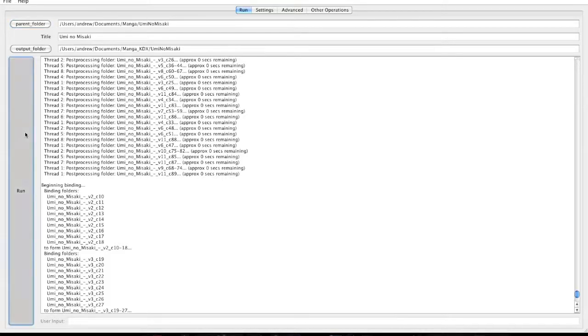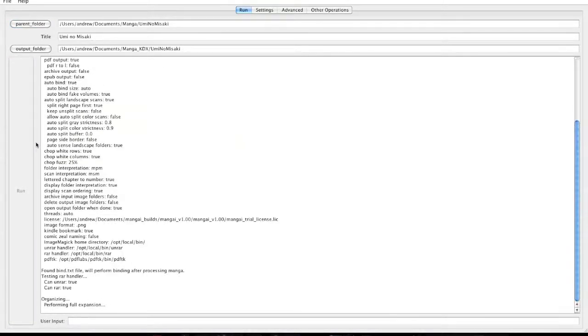When I run it again, it's not going to waste time processing all of those images again. The stage 3, the longest stage. If it picks up that there are new scans that weren't processed earlier, it'll go ahead and process those. But it won't waste time doing repeat work.